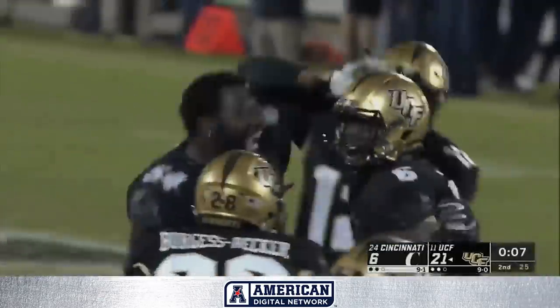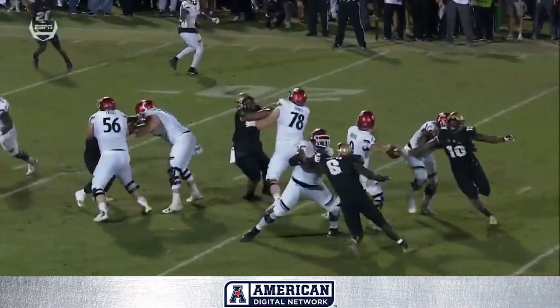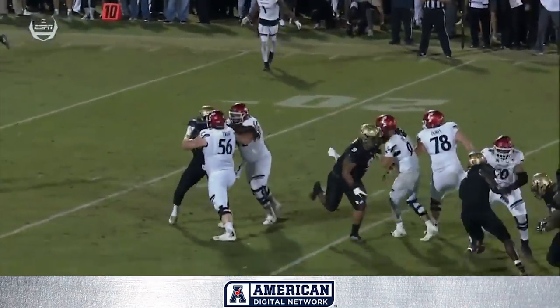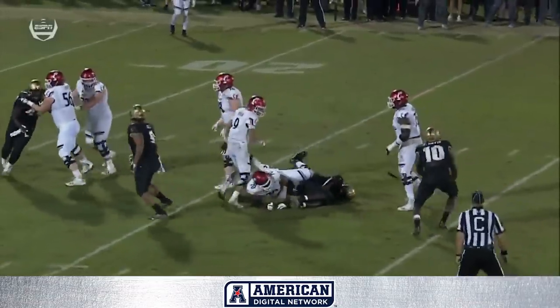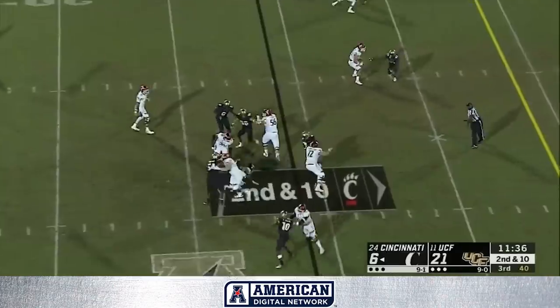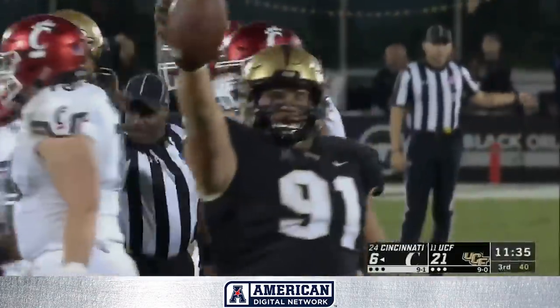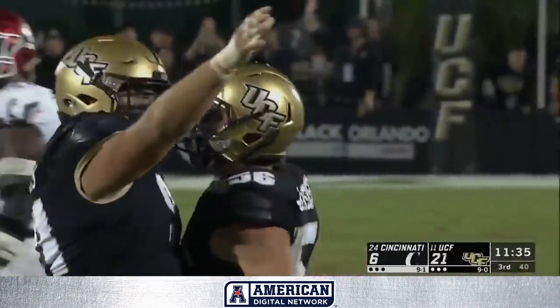Yeah. You know, I think Davis may have gotten there first. Right hand knocked the ball away, and then Hayes on the other side says, that's my partner. You knock it away, and I'll jump on top of it. Nice blitz, ball on the ground, and UCF's got it. Joey Connors with the fumble recovery.